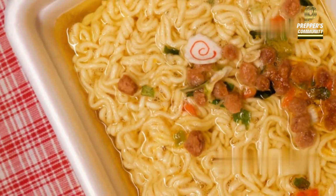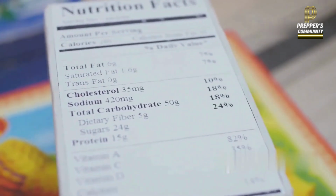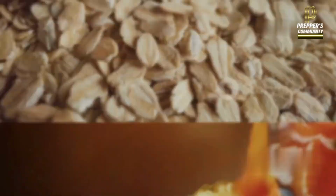Just be mindful of the sodium content and try to choose options that are lower in sodium and artificial ingredients. You can even add some dried veggies or leftover jerky to your noodles to boost their nutritional value.